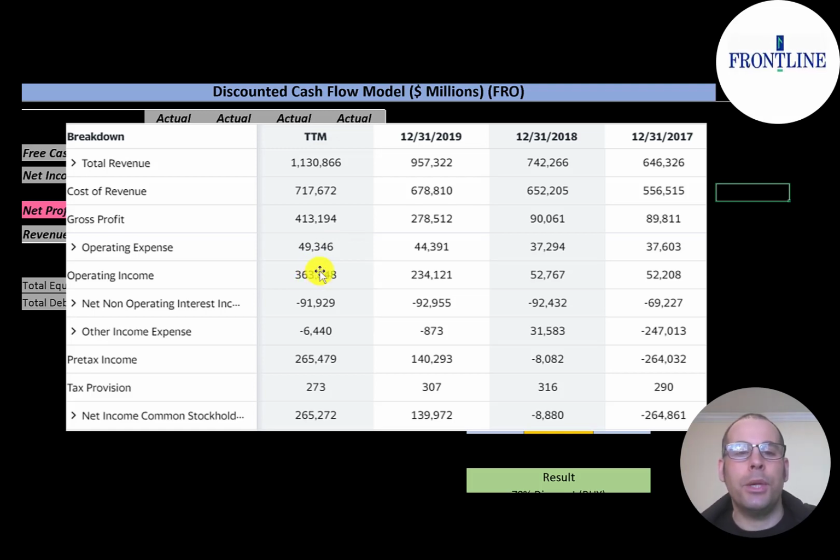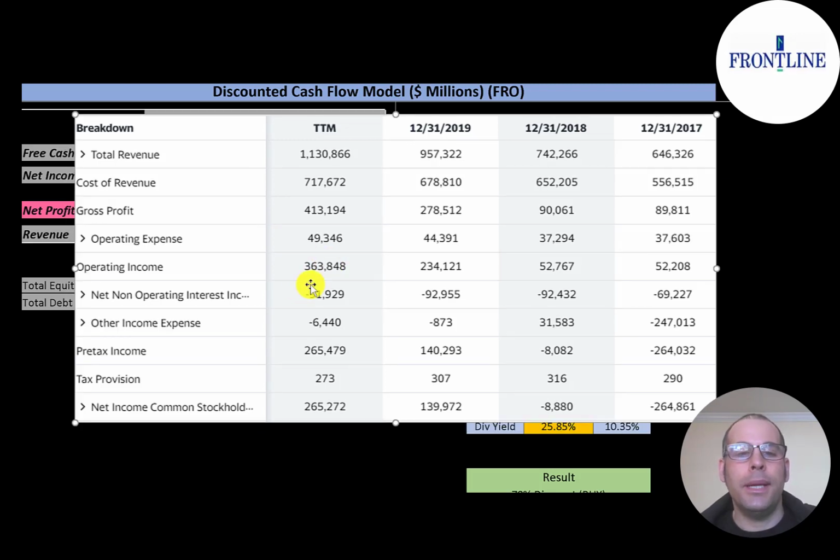Operating income is how much money the company makes from its core operational business. The company has a good amount of debt, so they have a pretty high interest payment, $91 million of interest they have to pay on their debt. Then there's other income and expenses. And the bottom line of the income statement is their net income, and that's been growing a lot. It doubled from 2019, and it was negative in 2017 and 2018.